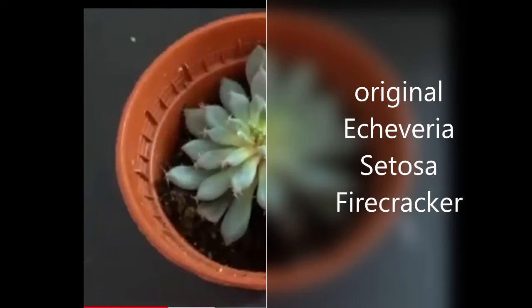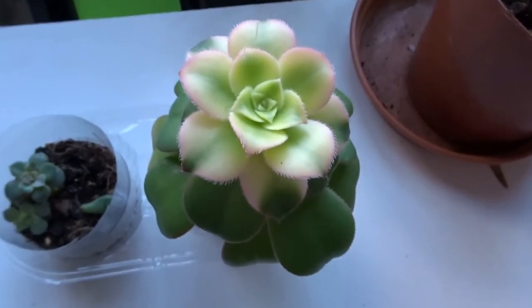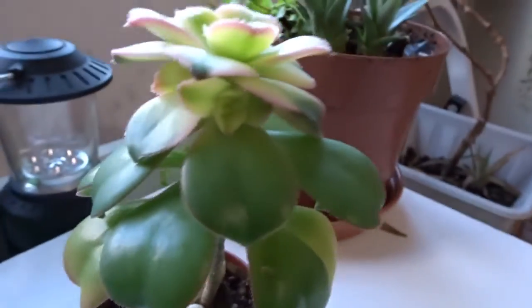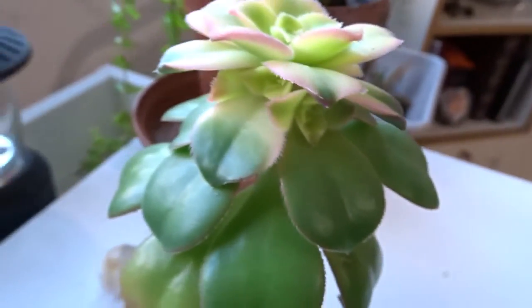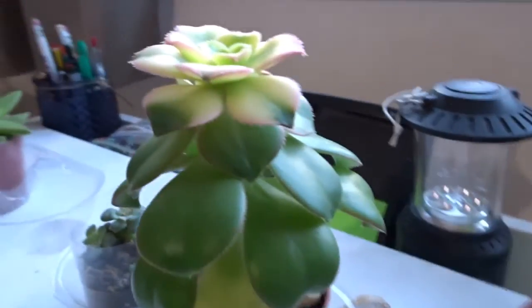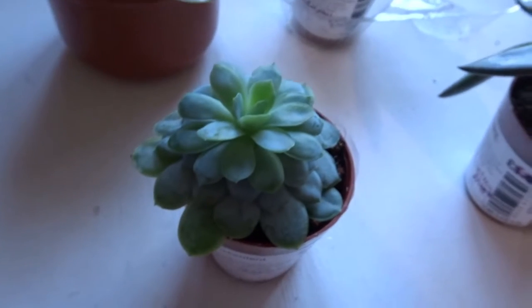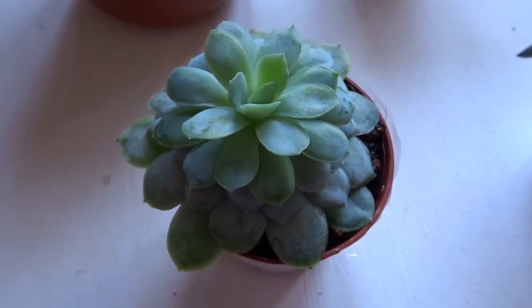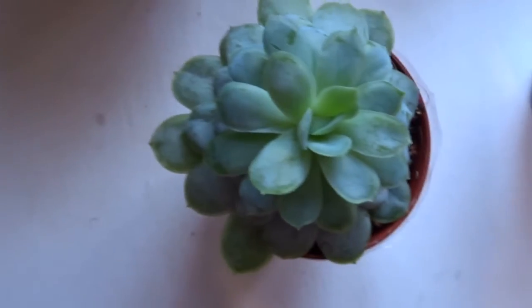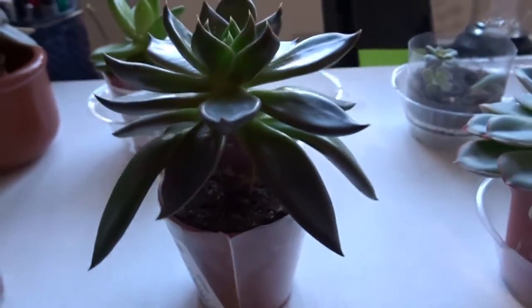And this is Ionium Kiwi, and with babies. It's giving me babies. Okay, and yeah, beautiful, beautiful babies. It's fantastic. Okay, and then we've got Echeveria Peacockii. That's gorgeous also. Okay, and this is Echeveria Affinis Black Knight.